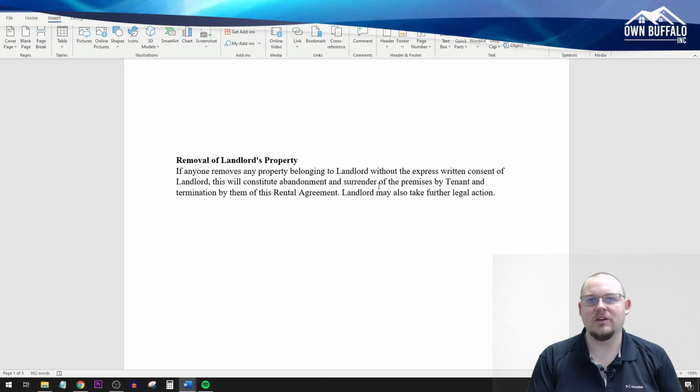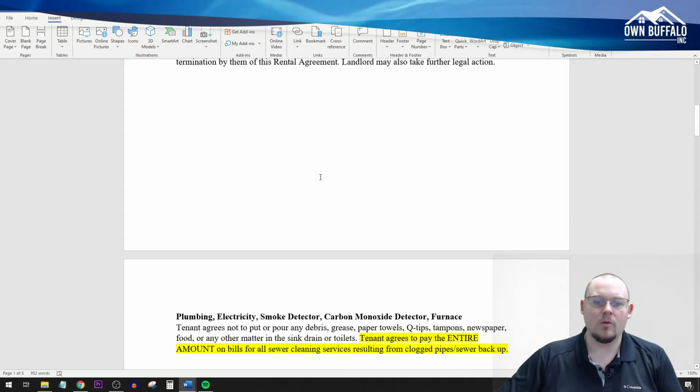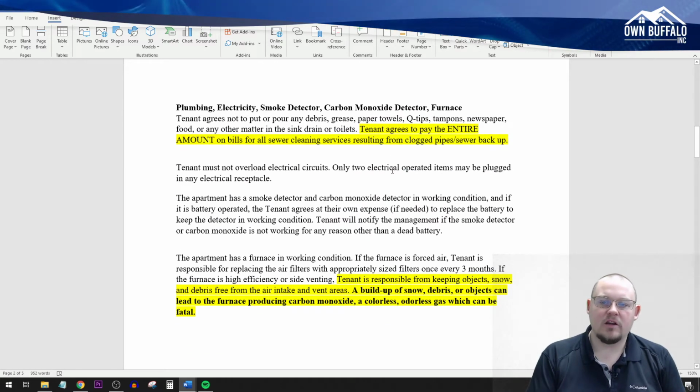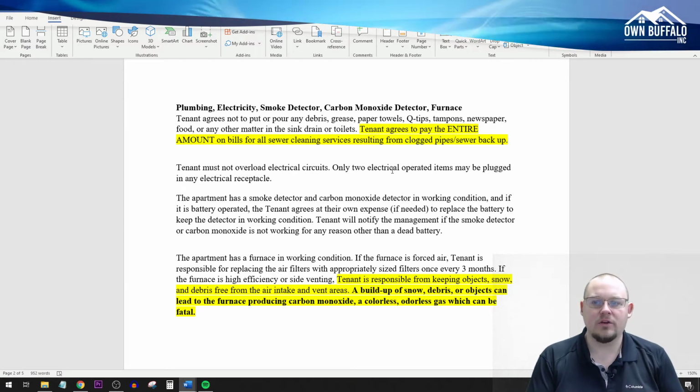Definitely have something in your lease that states that the tenant cannot remove property of the landlord from the home. Plumbing, electric, smoke detector, carbon monoxide detector, furnace. This is a little bit longer, but I highlighted a couple of the key points here. Tenant is not to put debris, grease, paper towels, Q-tips, tampons, newspaper, food, any other materials down sinks or drains.